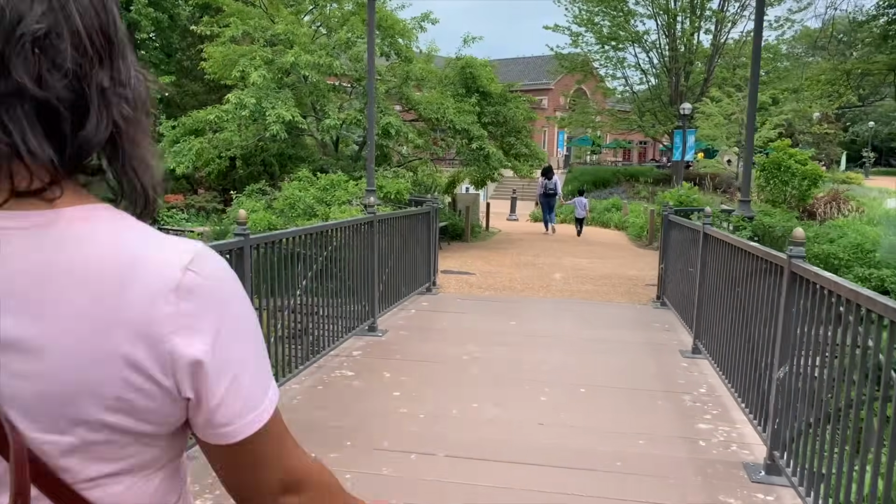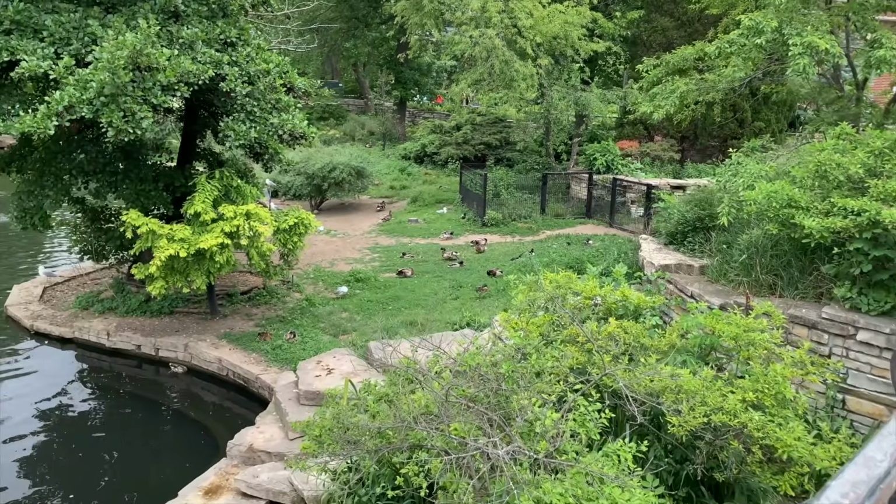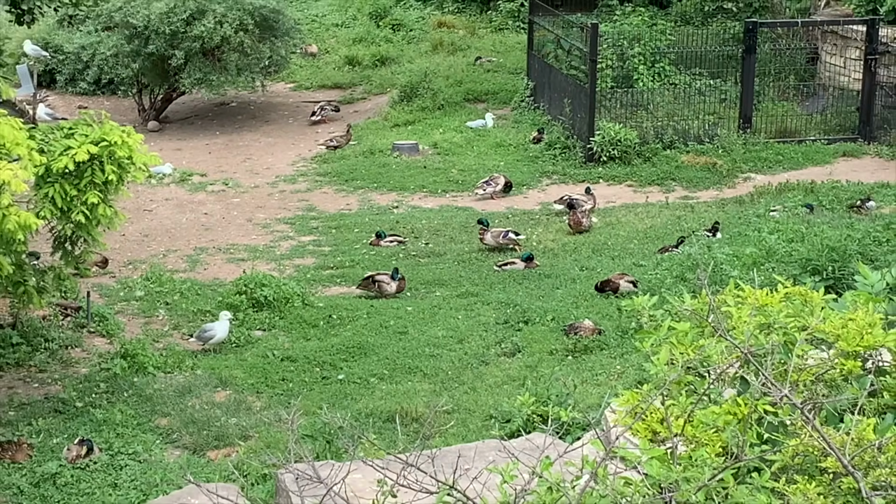But anyway, enough of that. I just wanted to let you know that there are transit options if you're there and you don't have a car.